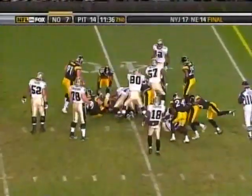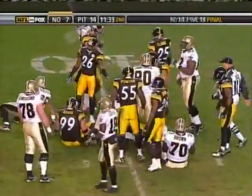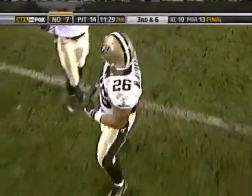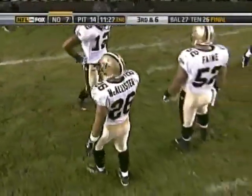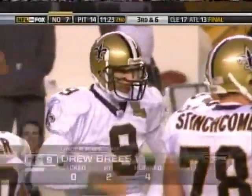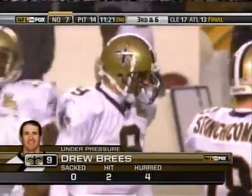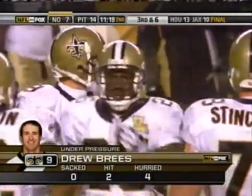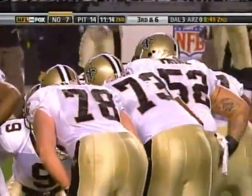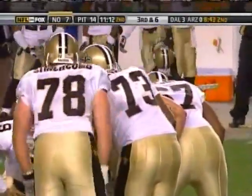Hand off to McAllister, and Deuce is near the 40, picked up 4, another third down. And what I mean by that is when he does have a free blitzer that gets in his face, he's not going to take the sack. He's going to get the ball out of his hands. And that's what I like about Drew Brees. I don't like using the term manage the game, but he knows situations and he understands how to play the position. And I don't think there's a lot of guys in this league that really understand that.